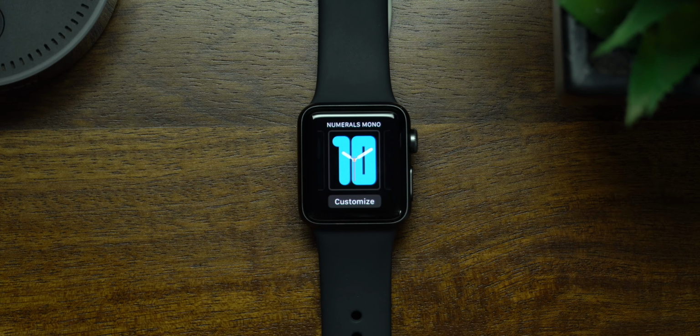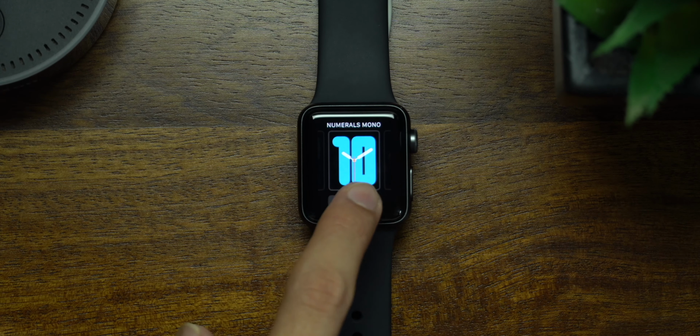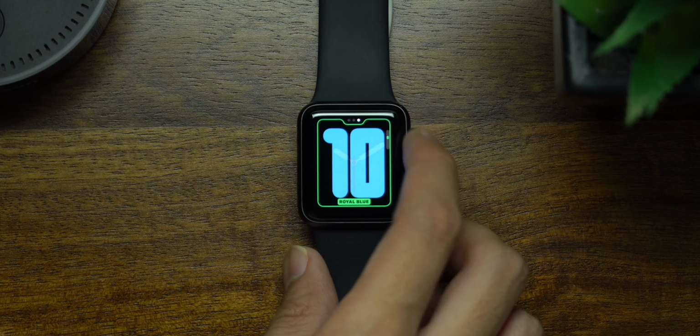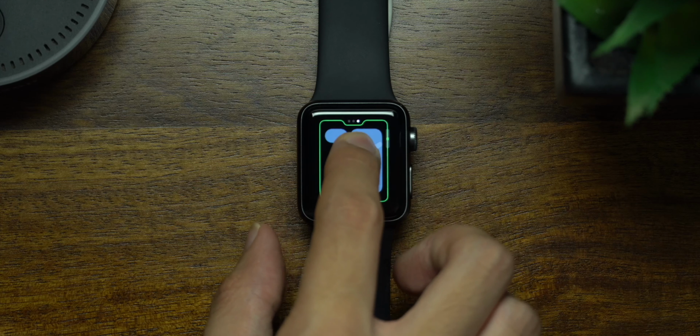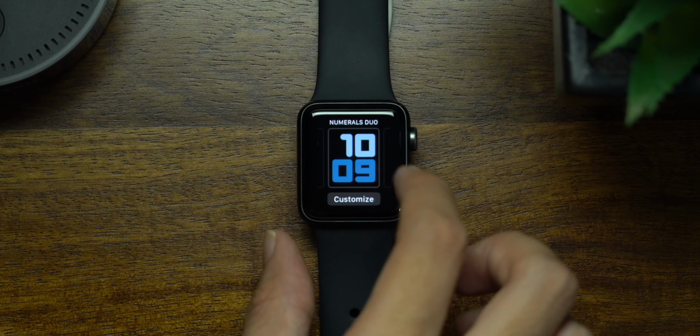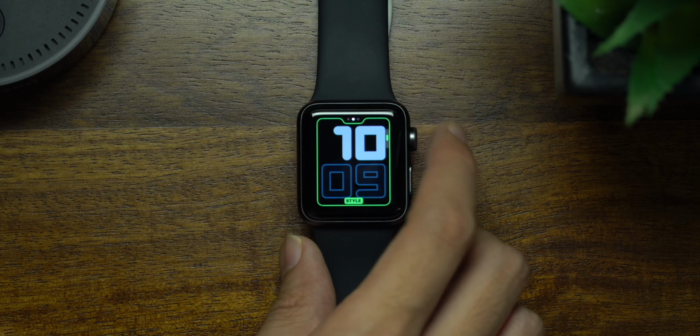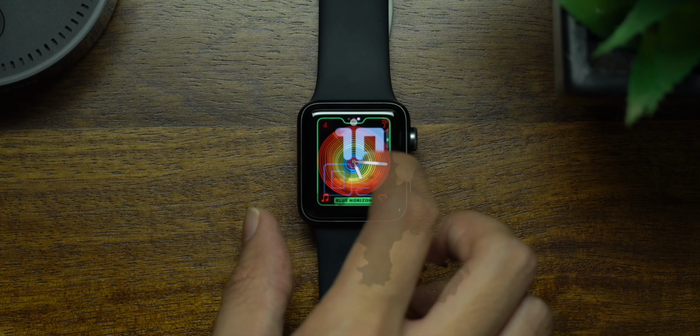The Series 3 gets only two new watch faces, the numerals Mono and numerals Duo. They're quite simplistic and I really love the look of these, and they have quite a bit of color customization. They don't have complications, and that's okay. I really like the look of these two watch faces, but I really do wish Apple provided more watch faces.